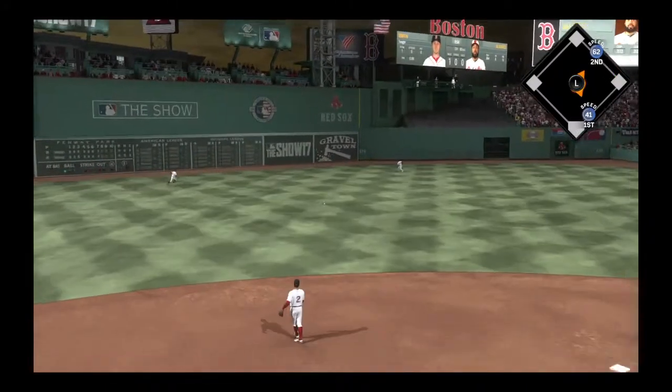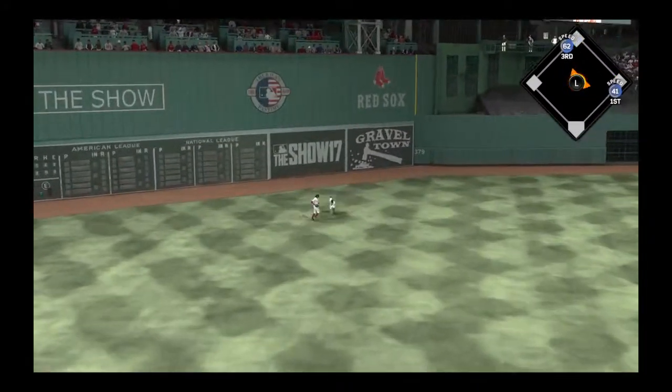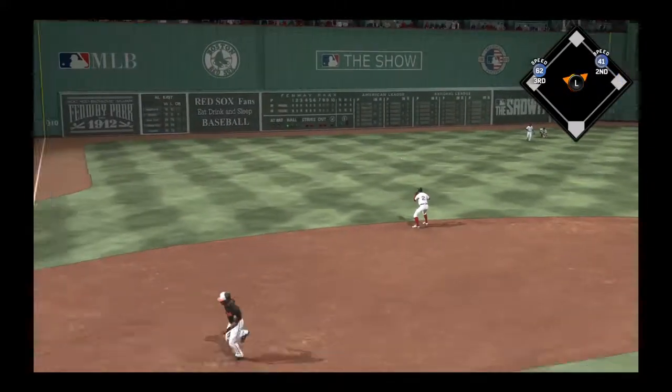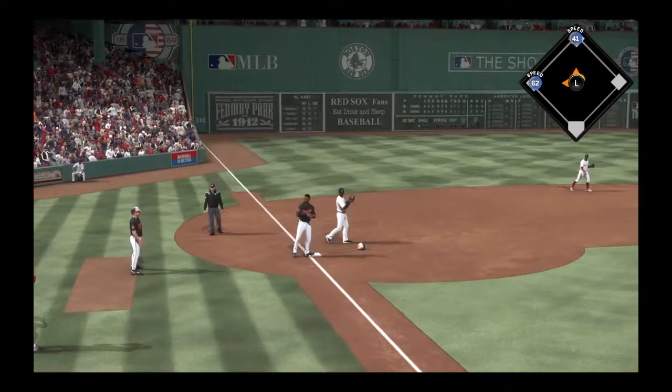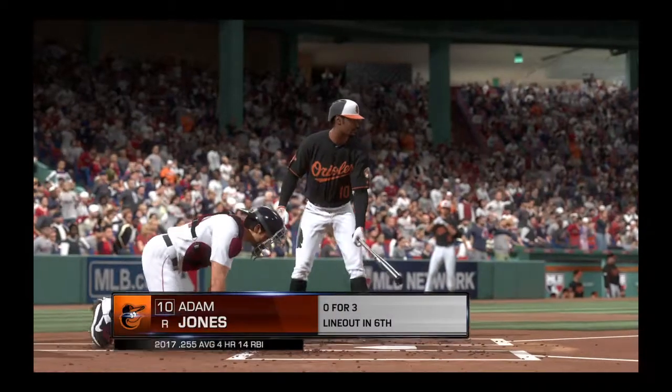Line toward the alley in left center. In there, a base hit. Long throw to third. And they've really got something going here. Runners at second and third to start the inning.